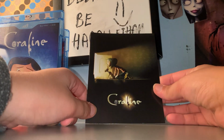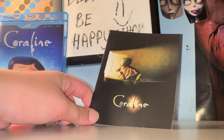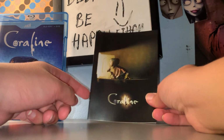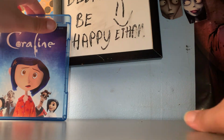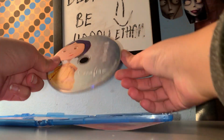All of these stop-motion movies, like ParaNorman, Coraline, and another one, come with behind the scenes books. This one is Coraline. It shows you how they made the movie. You can also watch behind the scenes on Blu-ray and DVD.